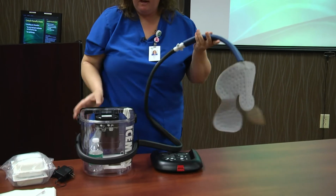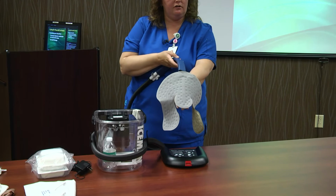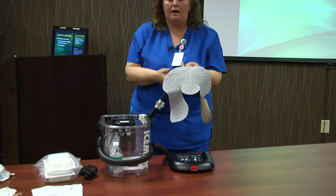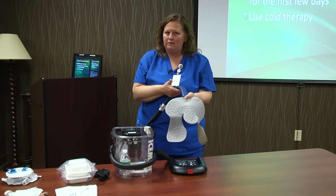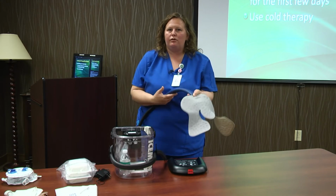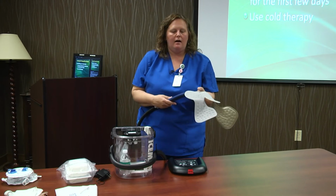This ice pad, we have Velcro, and this sits on your knee or your hip, whatever you're having surgery on, and it'll be Velcroed on or either just laying there. When you're home, we encourage you to use this ice pad 30 minutes at a time. We don't want to have it on continuously because if your leg gets too cold, it can affect circulation. So 30 minutes at a time. Most doctors recommend 4 to 5 times a day.